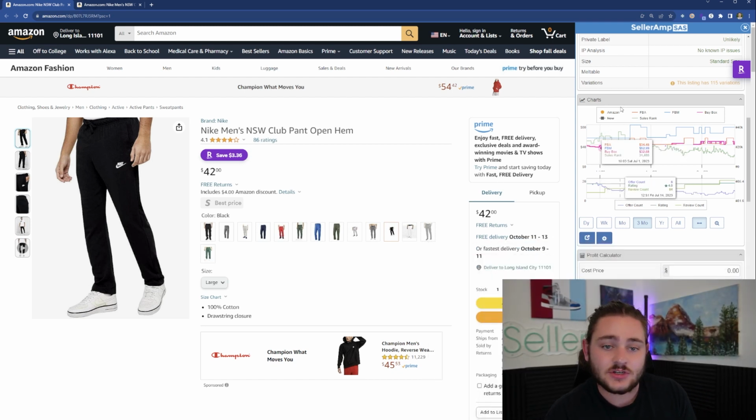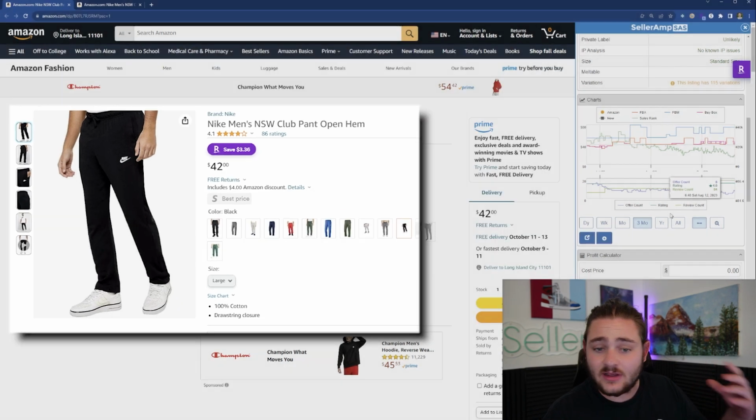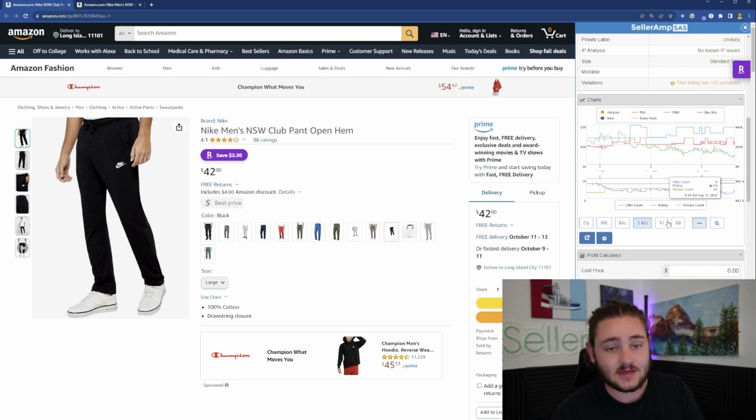So the charts function right here is showing us the entire history of each item on Amazon. So I've gone ahead and pulled up this Nike pants here. It's a very classic example of something you might get as a Christmas gift, right? So the main thing to look out for is anything that's giftable, right? So that's going to be clothes, that's going to be chocolates, that's going to be makeup, anything like that, right? So think outside the box beyond just toys and shoes and that kind of stuff.